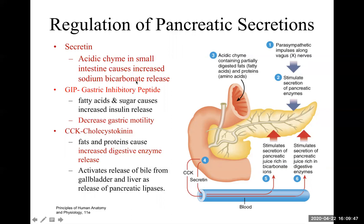Again, I think there's just one more, gastrin, when we add the stomach. So it's gastrin, secretin, CCK, GIP. Those are the four main hormones released from the small intestines and the stomach.